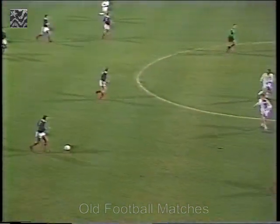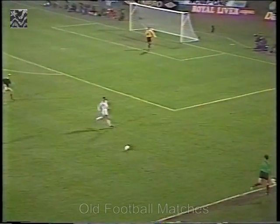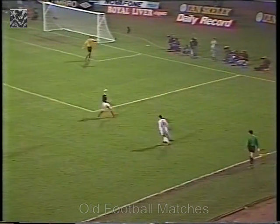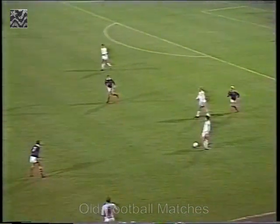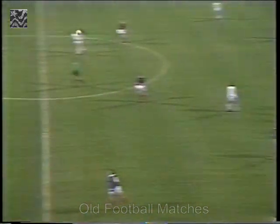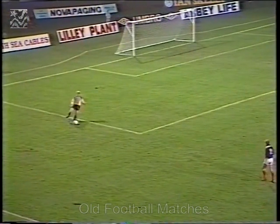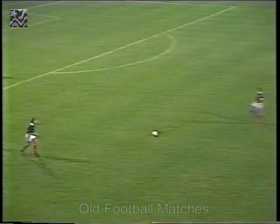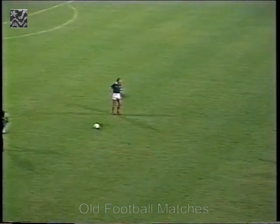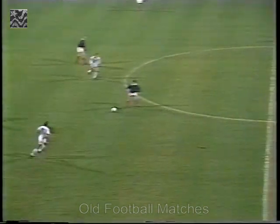Scotland in possession. This is Paul McStay. McClair makes a run, he was bumped off the ball by Spasić. The referee didn't see that. Well, some little bits of nastiness creeping in from time to time on the Yugoslav defenders. Richard Gough will let that run all the way through to Andy Goram. Skipper tonight, Willie Miller. Roy Aitken, the squad captain, but Willie Miller the team captain for the night.